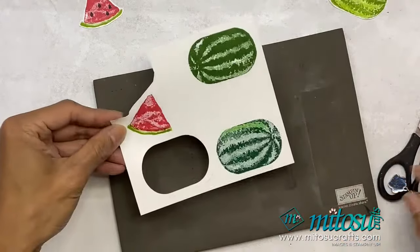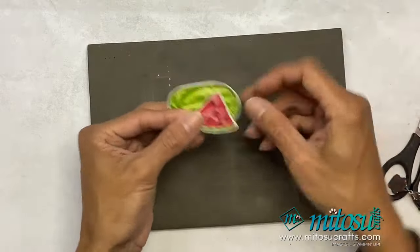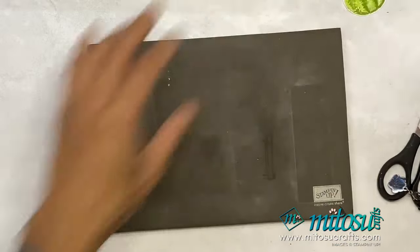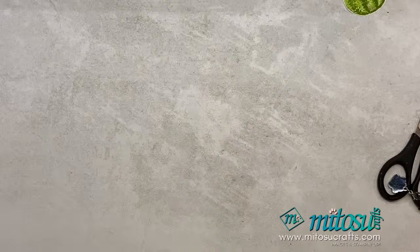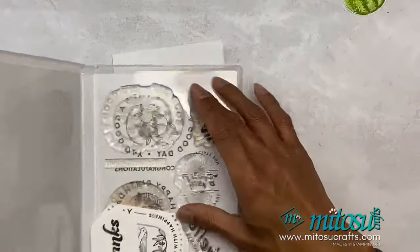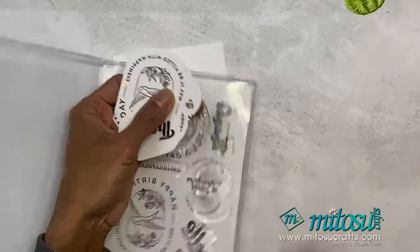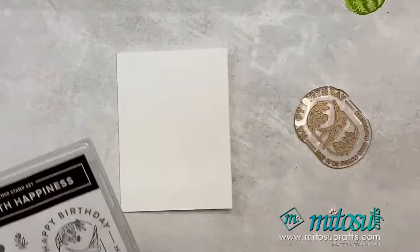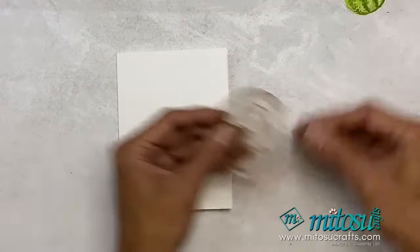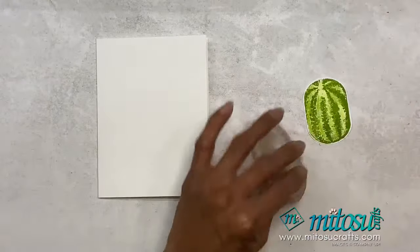Shall I do another one? No. That's fine. So I've got my two, and I will just finish up. So really, because this is my simple stamping, really easy. And it's a happy birthday they want, isn't it? That one.